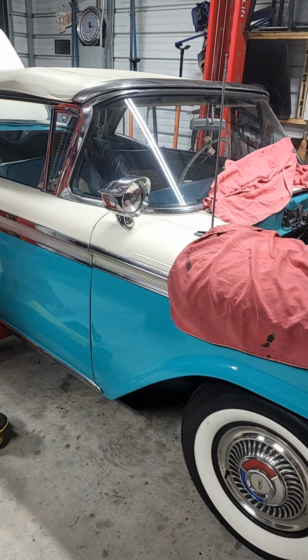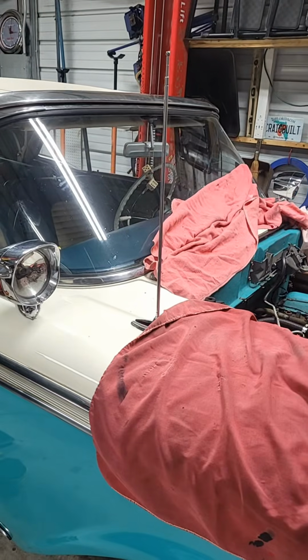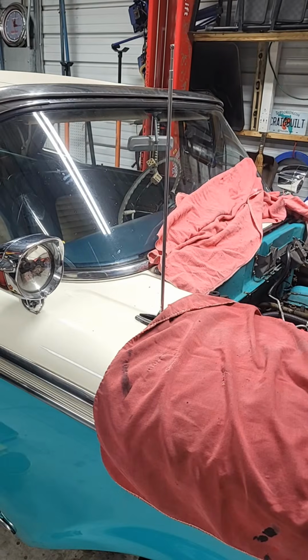I'm scared to pick this thing up because the frame is so heavily undercoated that I don't know if it's structurally sound, and I'm scared to pick it up. But I picked it up by the front yesterday and got it a couple feet off the ground and rolled underneath and just gave everything a look-see. Glass packs, 2-inch exhaust, 2 of the hangers are broken.